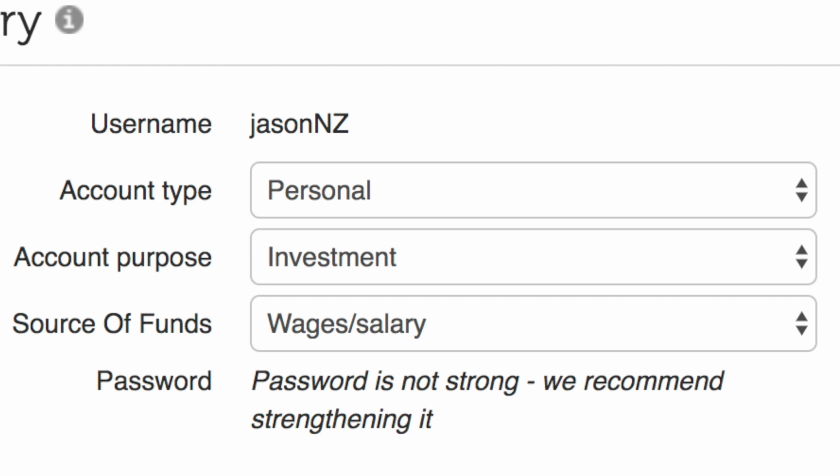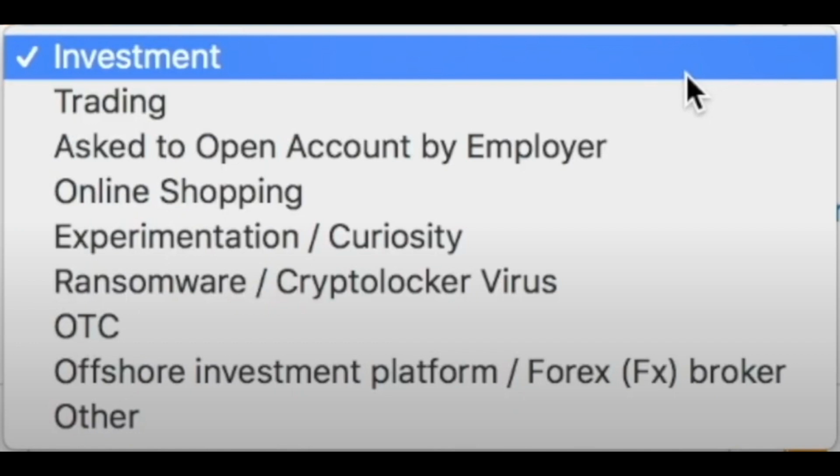At this point, you can see we've got the username in there. Account type would be personal at this stage. Now you need to choose your account purpose. And generally most people would choose investing or trading, but you'd have to go through that and select which one suits you best. I'm just going to use investing for this purpose.